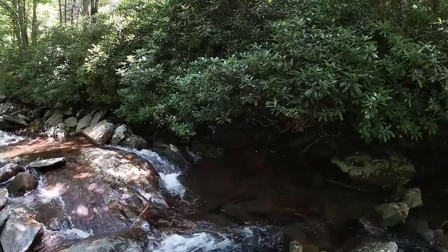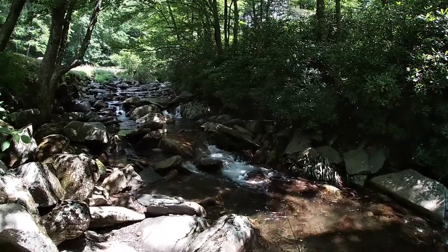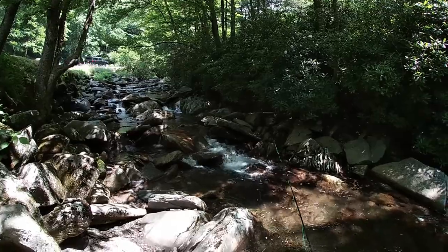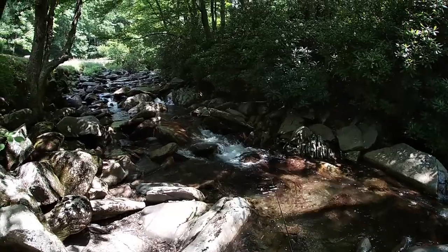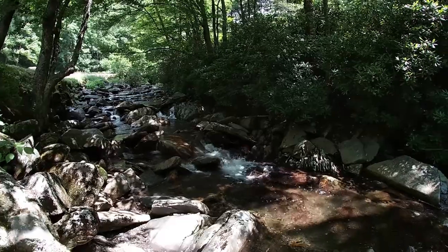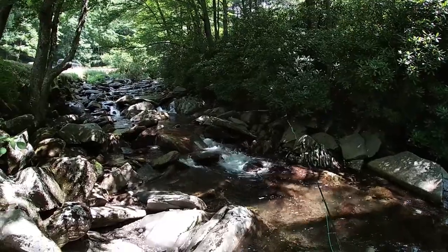Oh, hold on. Oh, again. He came up and touched it and did not take it that time. He's under that rock, and he came up, looked at it, and he ain't taking it. I'll be dang. What in the world does a fish want?